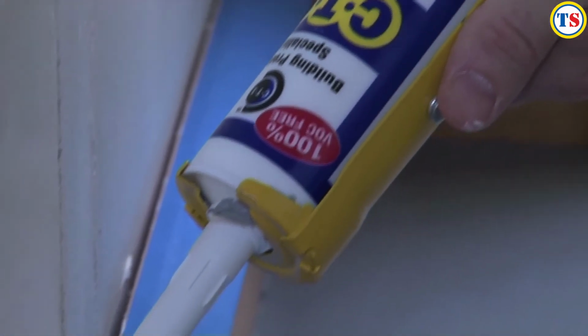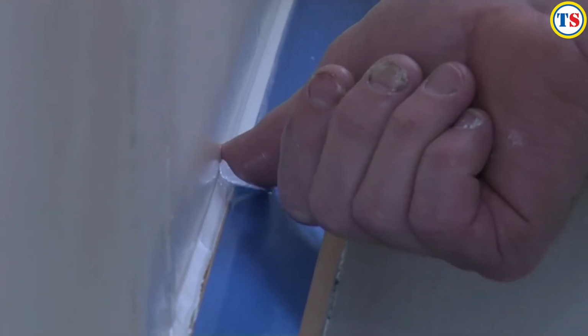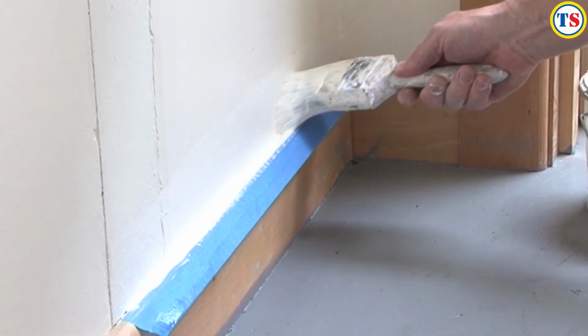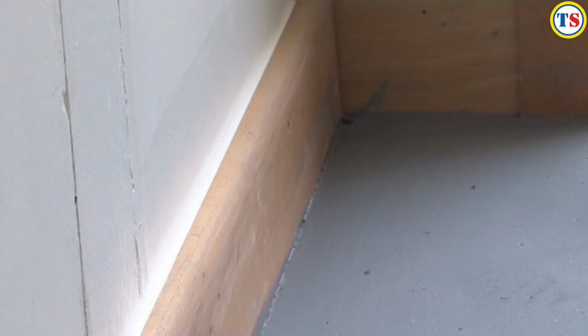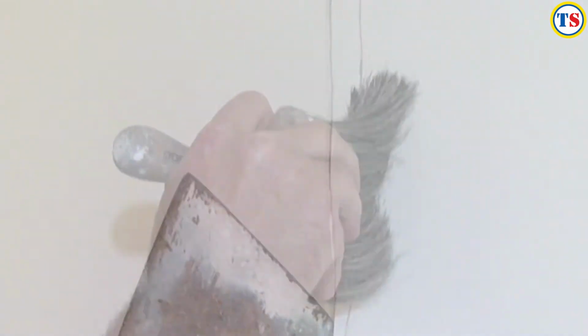CT1 can cope with the most difficult gap-filling applications. And can be painted over in a matter of minutes. CT1 is the permanent solution for problematic settlement crack situations, both internally and externally.